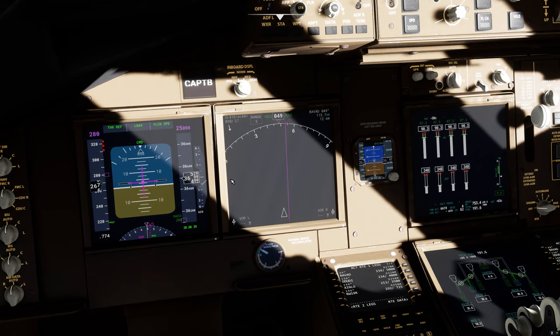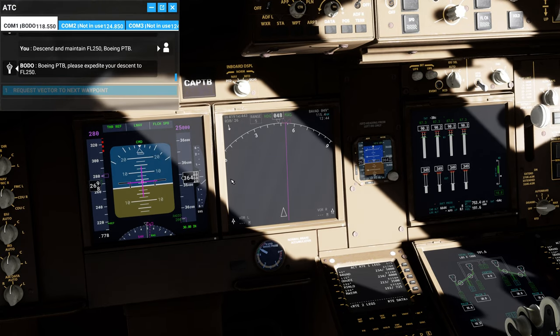Boeing Papa Tango Bravo, please expedite your descent to flight level 250. Yeah, I'm trying.